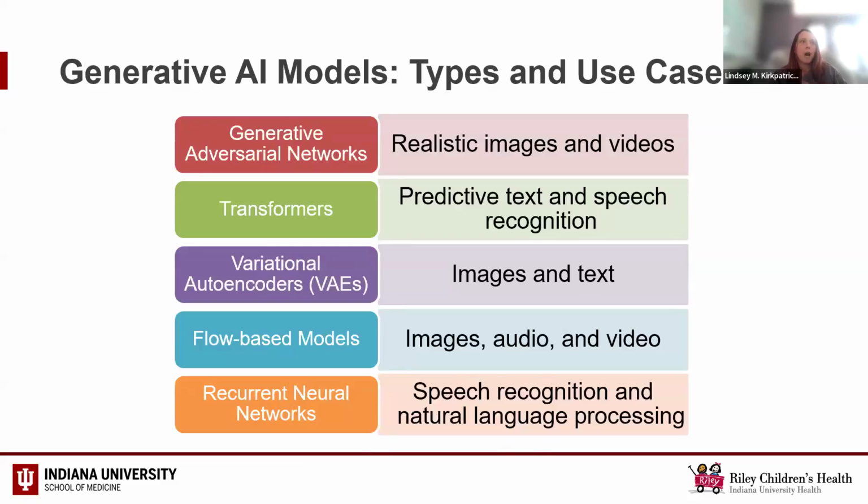So these are some of the most common models that you'll see as you start reading about it. If you're curious about AI or utilizing it in your research, generative adversarial networks, transformers, and recurrent neural networks are the ones that I see probably the most. And I'm not going to go into a lot of detail here, just in terms of how they're set up. I think we want to get to the examples that we created. This will be available as a PDF after the presentation, and so this will be available to look at a little further. Next slide.